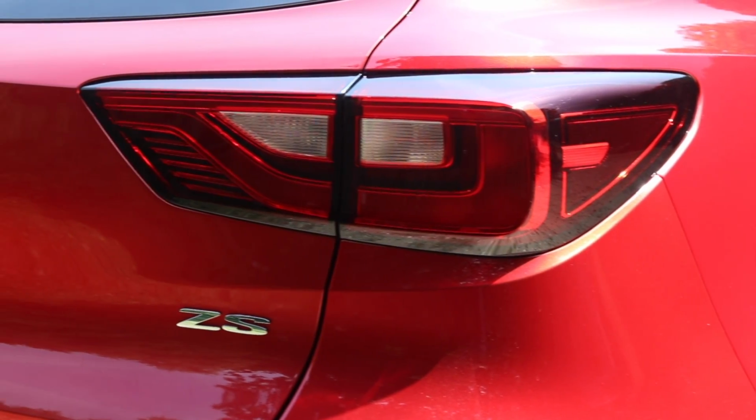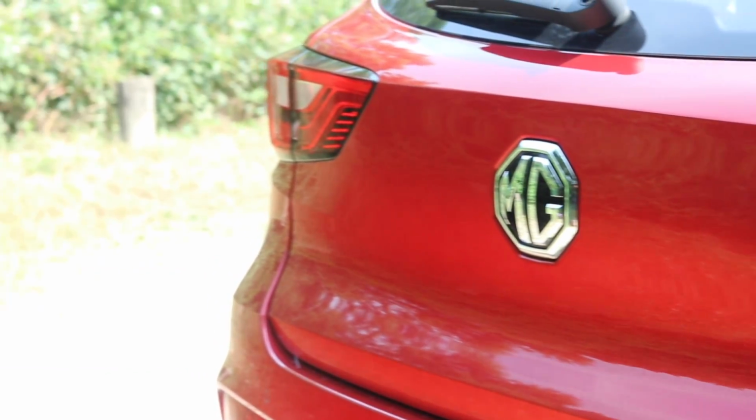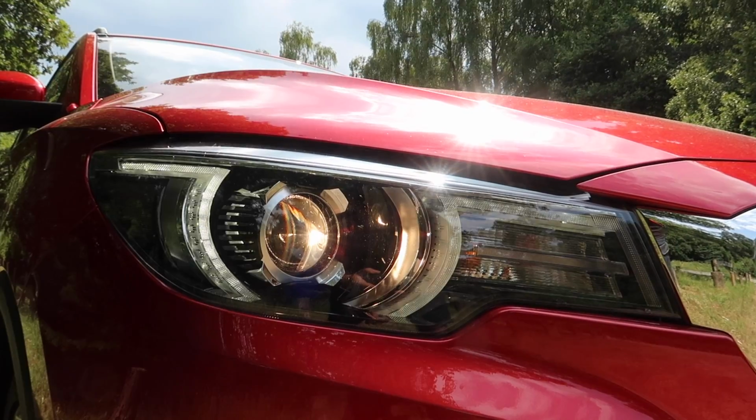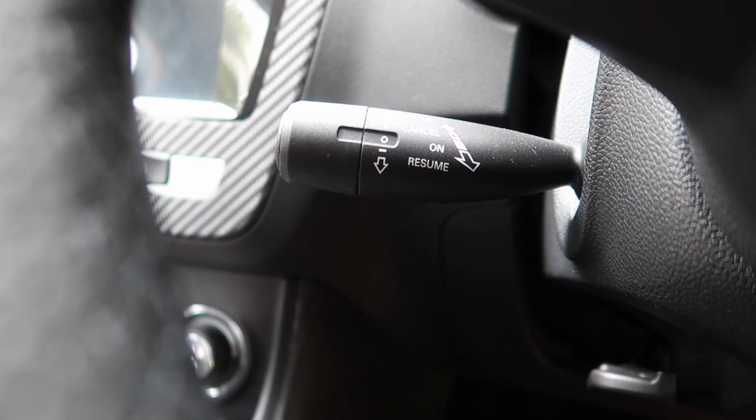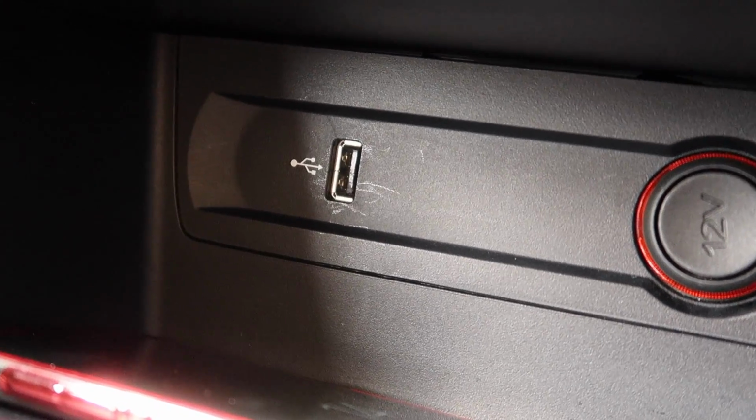The MG ZS is available in three trim levels: Explore, Excite and Exclusive. Explore starts from £12,495 and is able to offer features such as LED daytime running lights, automatic headlights, Bluetooth, cruise control, electric windows, auxiliary port and USB port.